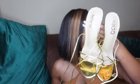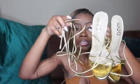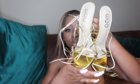Yep. Okay, moving on. So y'all, if I ever said I've been disappointed in any pair of heels, it would have been these. I got these from Ego. My disappointment with these heels, first of all, they're tie up. I'm going to be honest with y'all, I do not really like tie up heels at all. I'm not a fan. It was a true gold heel, so I figured I'll give it a try.